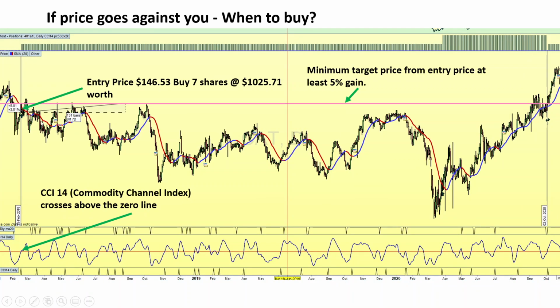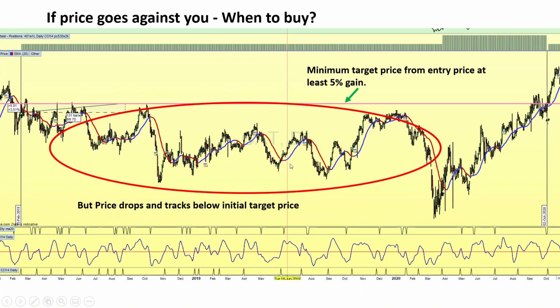So again, as per previously, we set a minimum 5% gain, and that's our pink line there. So our target price is our minimum 5% gain. It's our first step we initiate. But again, the price is going against us. Price drops and tracks below the initial target price. So we haven't hit that initial target price of 5%.